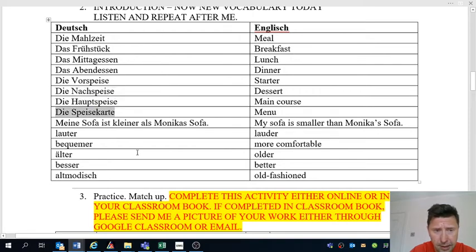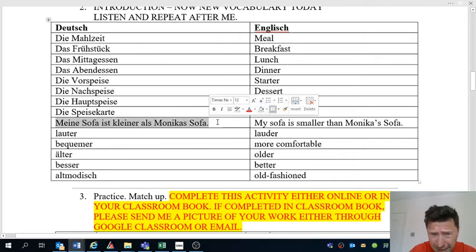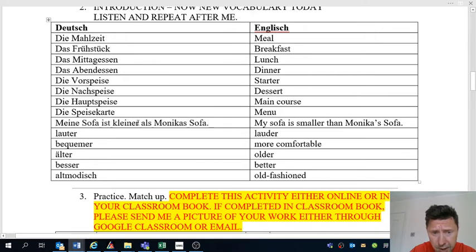Meine Sofa ist kleiner als Monikas Sofa. This is the key sentence today. So we're talking about my sofa is smaller than Monica's sofa. This is how we use those comparative adjectives. Okay? Lauter, bequemer, älter, besser, altmodisch.